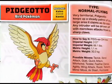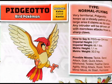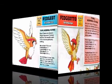Pidgeotto, the Bird Pokemon, a normal and flying type. Very territorial, Pidgeotto keeps up a steady patrol of the large area it claims as its home. Any intruder will be driven off with merciless attacks from its sharp claws.